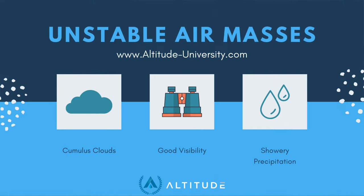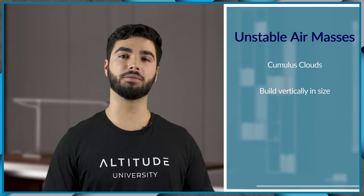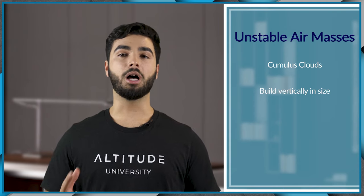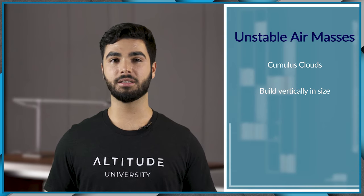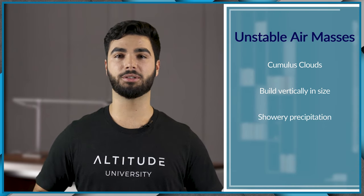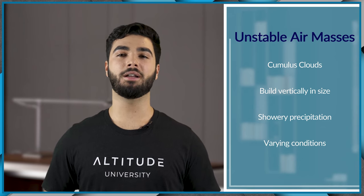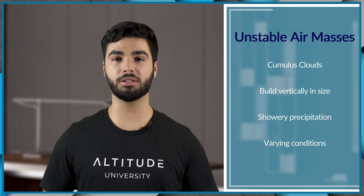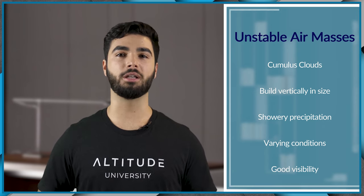Moving on to unstable air, which will typically produce cumulus clouds. Now, as we mentioned, these are big, white, puffy clouds that build vertically in the air. Updraft and heat usually helps them build vertically in size. And they'll have showery precipitation, and there's nothing consistent about it. Believe it or not, unstable air actually produces good visibility because the wind direction is constantly changing.